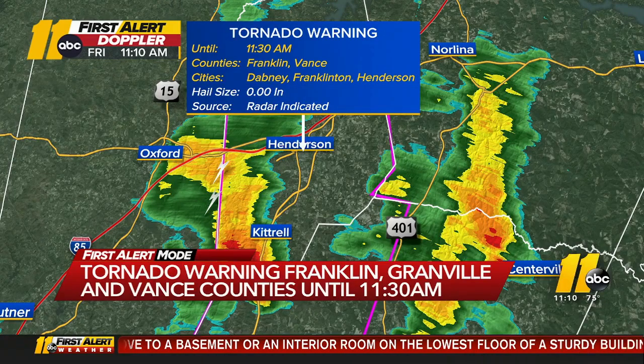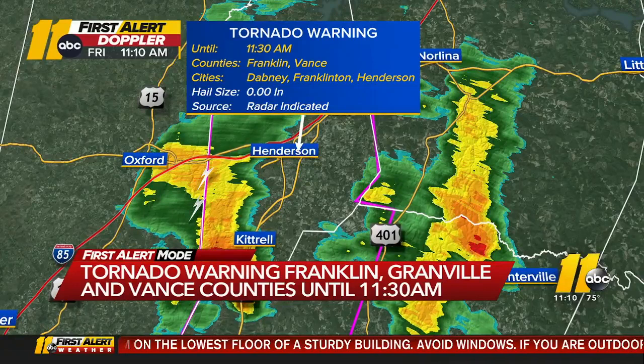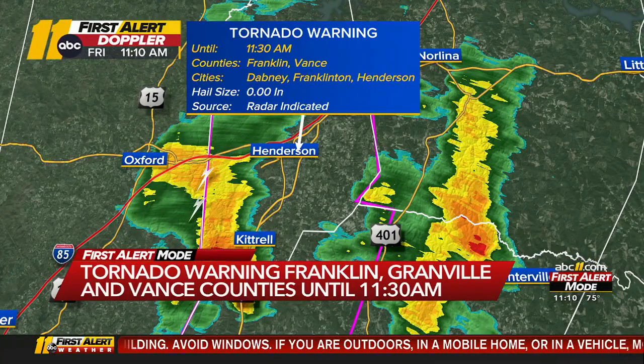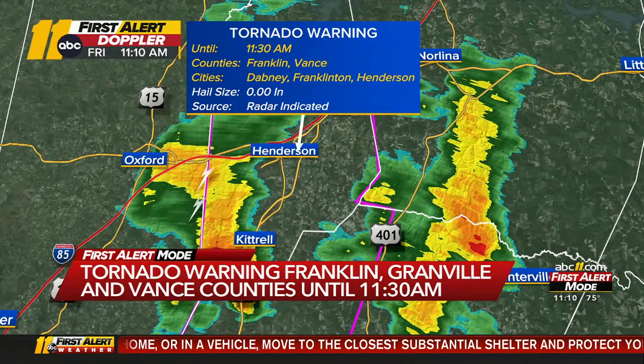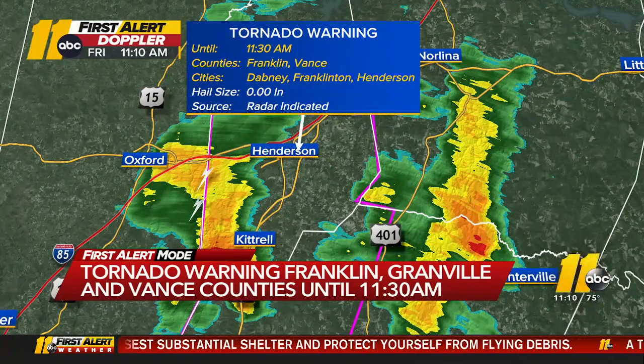There's that latest scan that has just come in, Steve. Good, okay. Still keeping it near Kittrell for the most part, but Henderson, it's moving on your doorstep, and we still have some lightning around as well. So still intensity to the rain, intensity to the winds, and although a tornado has not been confirmed, this is Doppler indicated, so certainly a concern at this point.